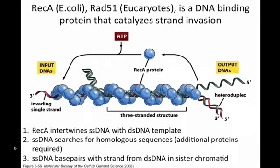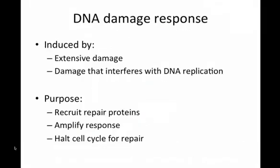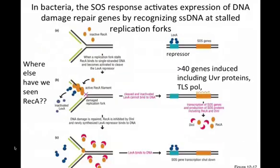So we saw it here in strand invasion, and then we also saw it in DNA replication because it's going to bind to single strand DNA during DNA replication. The difference is you shouldn't have a long stretch of RecA hanging out for a long time in DNA replication because your replication fork is moving. But when you have a stalled replication fork, then you generate this long stretch that's just sitting there and can be detected.